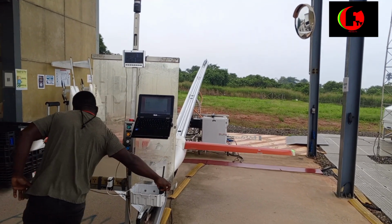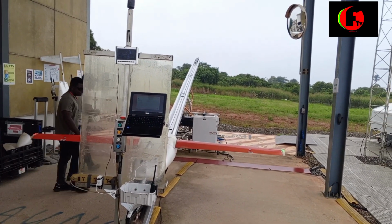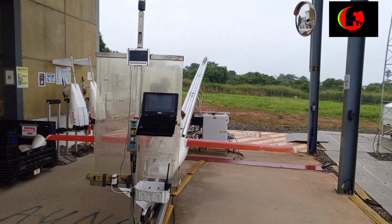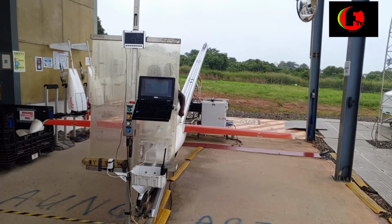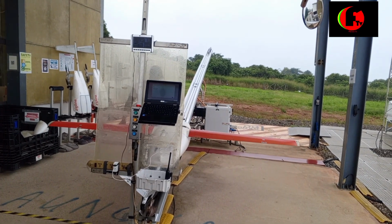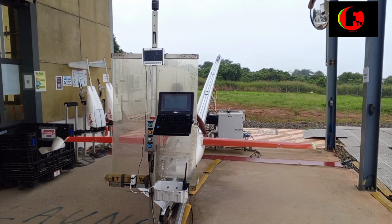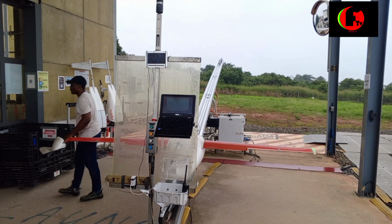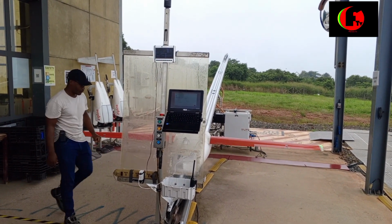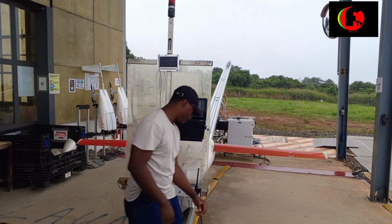At this stage, the battery was down. They already ran, so the machine alerted them to change the battery so that they can fly. So you see, they have removed the battery. They are sending it into the engine room. After that, they will come and put in another battery which is fully charged so that the drone can operate very well. So very soon it will fly.